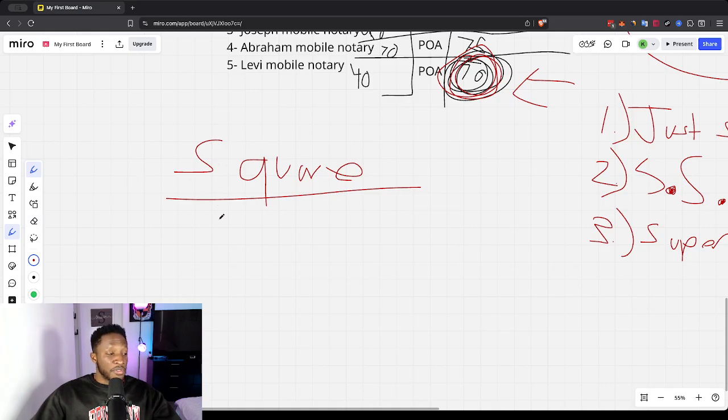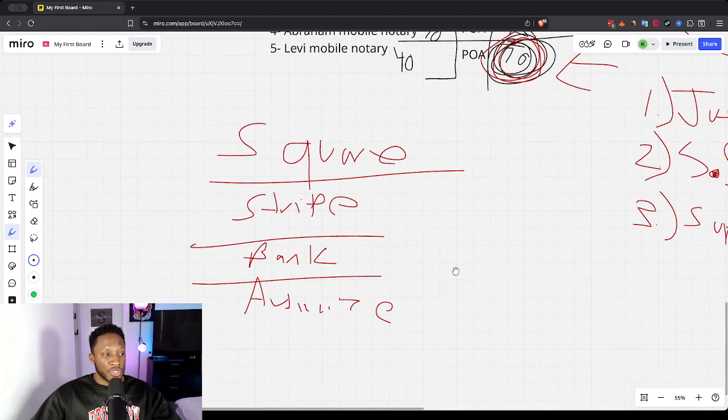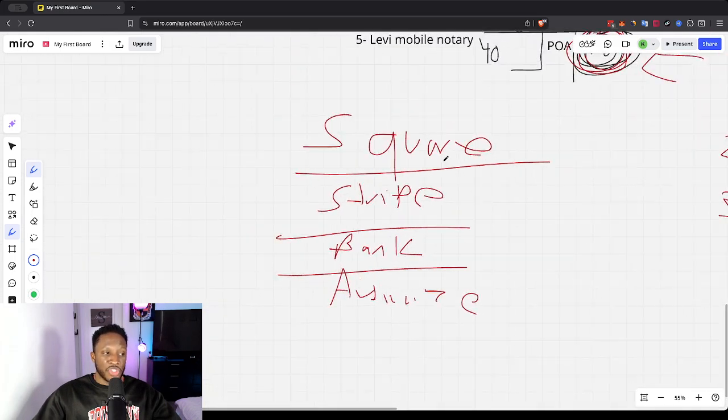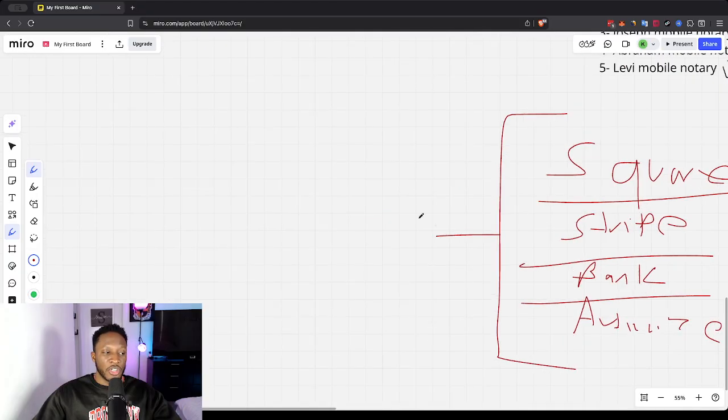Yeah. So you have your Square, you have your Stripe, you got your bank that you can charge people through. You got your Authorize.net. There's a lot of different payment processors that you could use. These are the actual payment processors, and you can charge them over the phone. You can charge them in person using the card reader, or you can use the various small subsidiary third-party apps, like the Cash Apps, the Venmos.